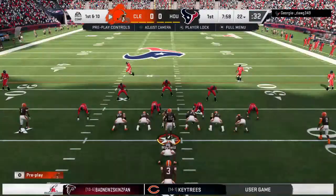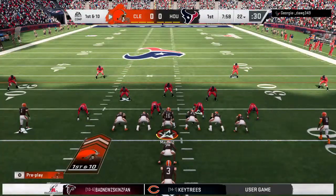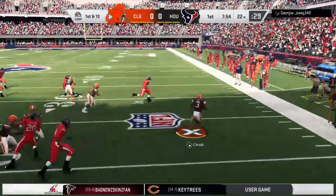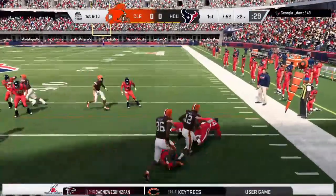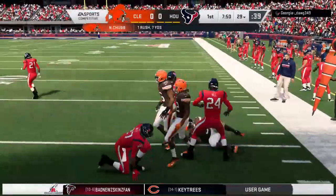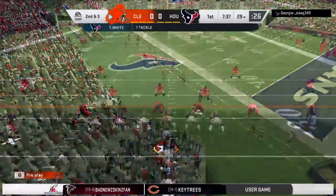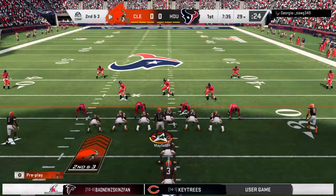First carry for Nick Chubb. And he's able to plow forward up to about the 29, just shy of the 30. A solid run on first down. Gain of 7 leaves him with a 2nd and 3.